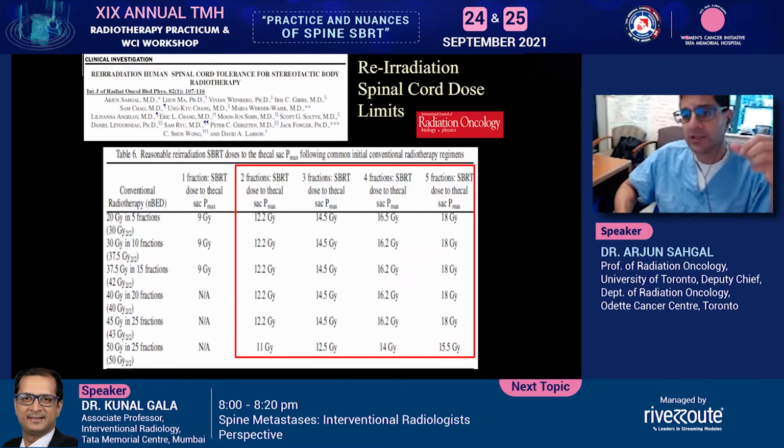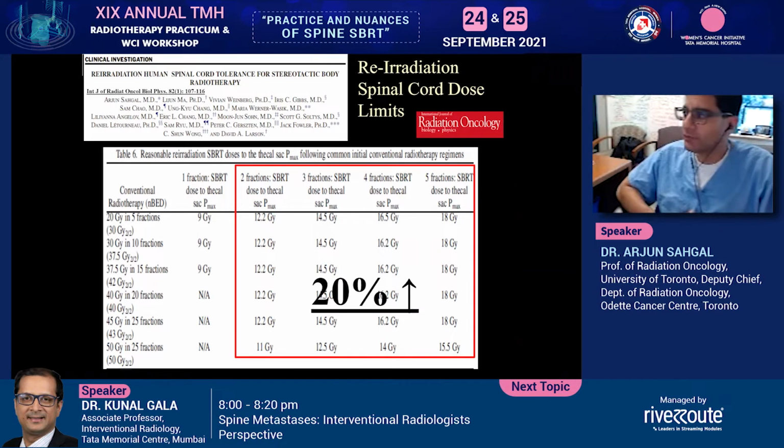And the data that suggested safe tolerances really came from some work I did many years ago that establishes the lower end of the bench line in terms of tolerance to the critical neural structures despite previous radiation. And there really hasn't been any further data, but I can tell you for about 5 years, I've increased these numbers by about 20% and they're safe. So I would say the original publication is the conservative estimate. You shouldn't go below it. And I've increased these numbers by 20% and it's gone good.